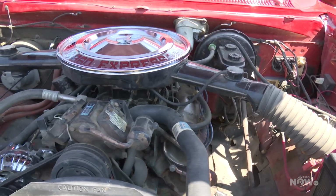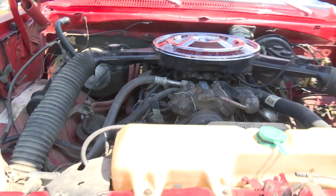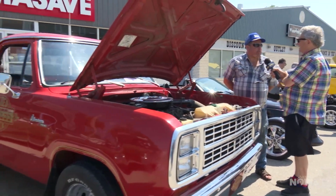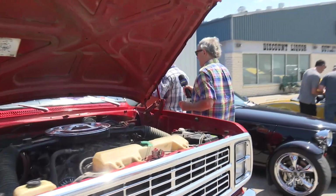That's pretty cool. So where did you find your truck? In Weyburn. Do you know the history of where it was bought? Yeah, I bought it from a guy at the jewelry store. He had it, and then I bought it from him. Okay. So are you from Weyburn? Yeah, I'm from Weyburn.